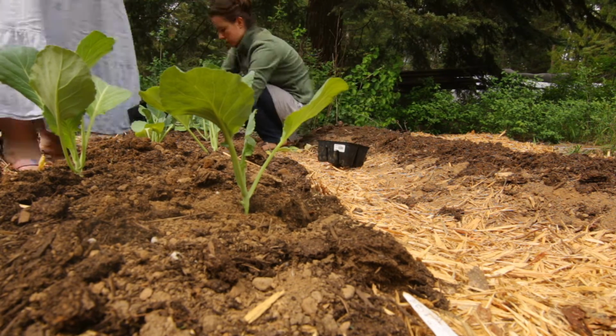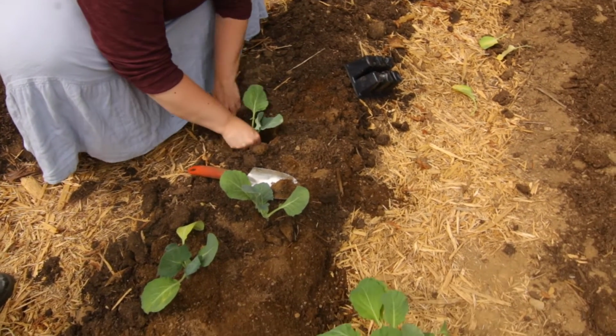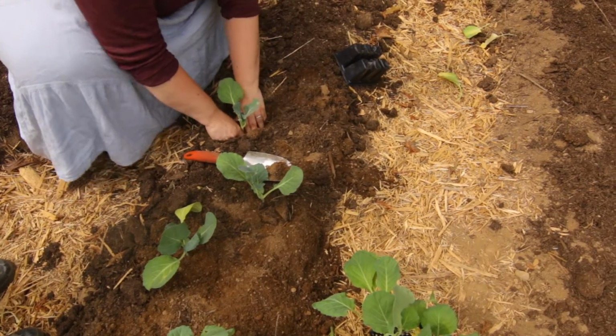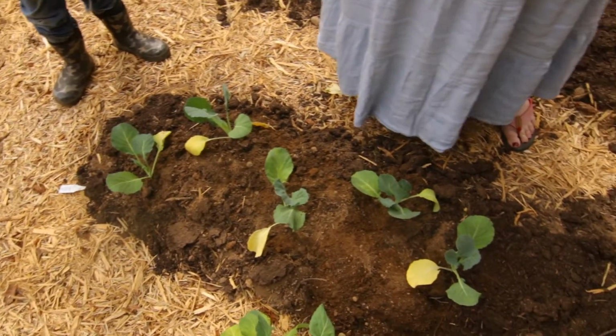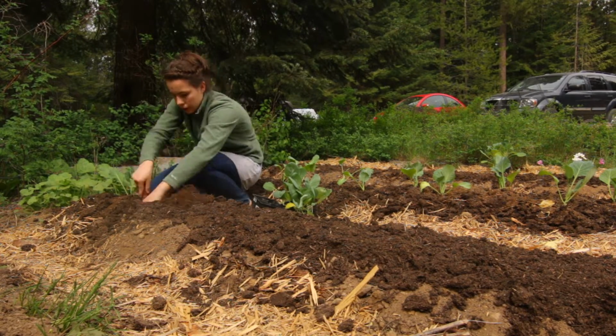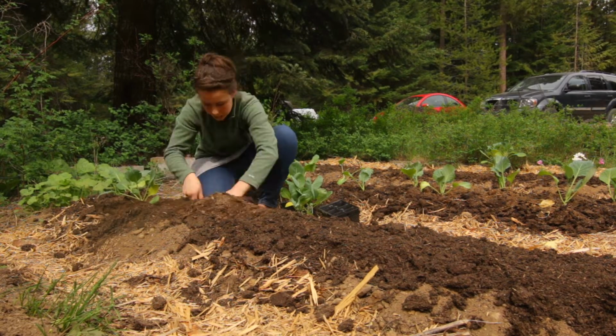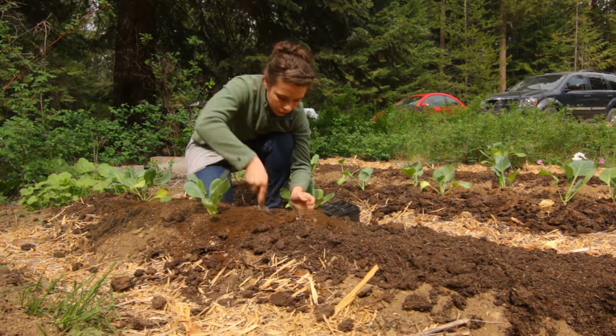Plus it gives us a lot of room. As things are growing, you can sprinkle in radishes and lettuce and stuff like that in between plants, and that allows any wasted space to actually be growing food. It's a really cool multi-use of a raised bed or a swale. It just helps you utilize all your space when you're gardening.